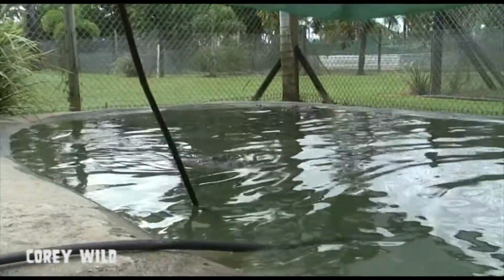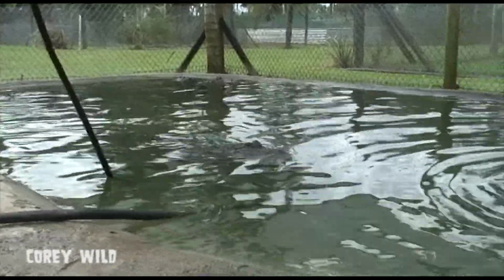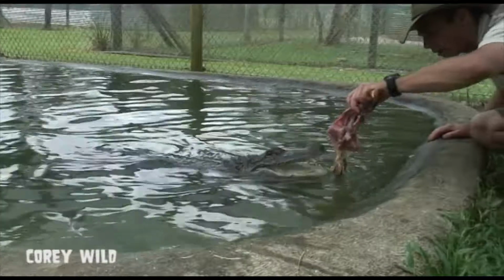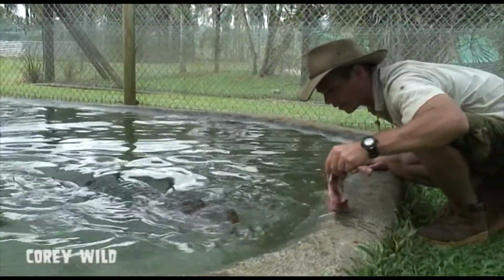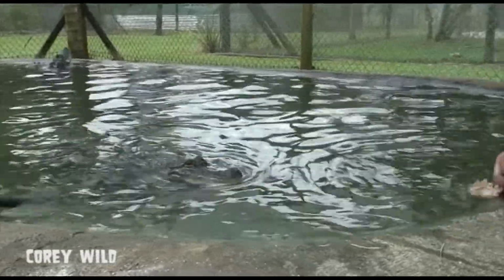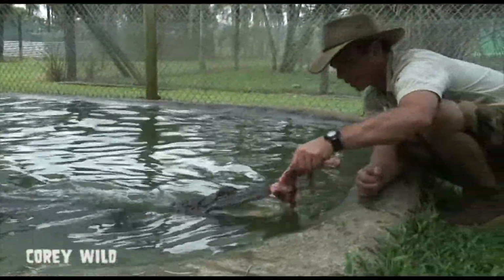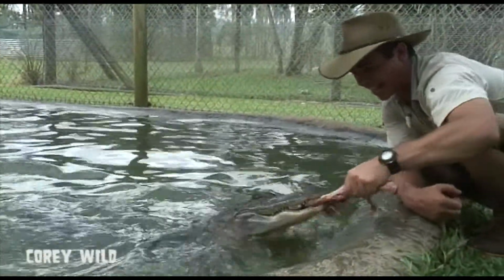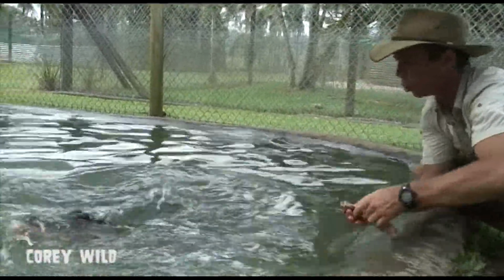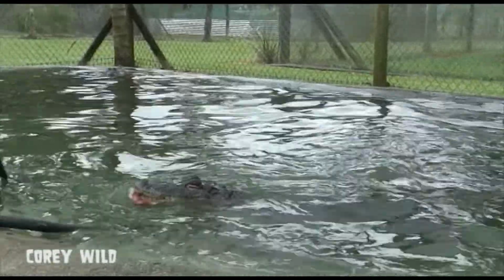Right. Hey, little fella. What's that splashing around in there? Hey, what's that splashing? Are you hungry? Oh! Yes, you are. Now, American alligators can still get up to 5 meters in length, but come on, get hold of it. Here we go. Oh! He tore it off.